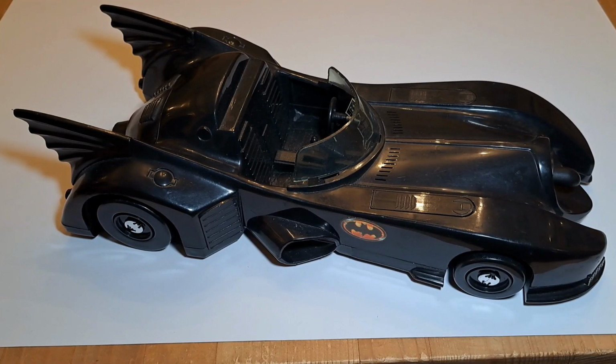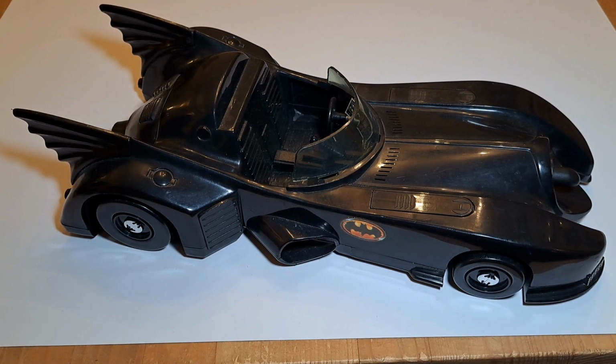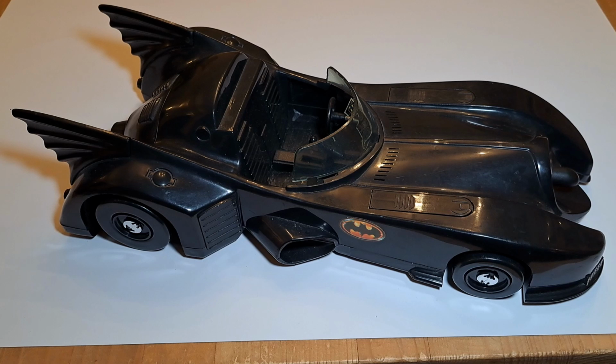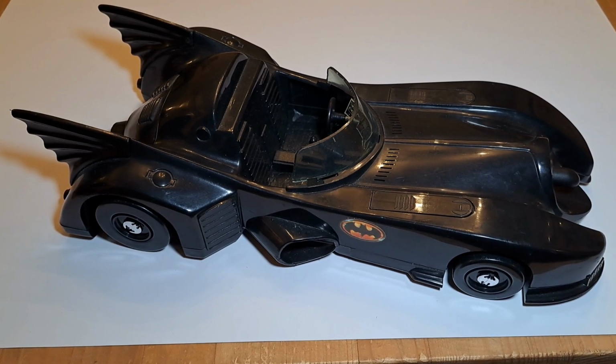Now, this I've had for a little while, and I've finally gotten around to doing a little video on it. This is a ToyBiz Batmobile from the 1989 Batman movie with Michael Keaton, by Tim Burton, and of course featuring Jack Nicholson as the Joker. This, I believe, is actually the first 1989 Batmobile that was produced. Not literally this one, but this was the first toy of that particular style of Batmobile.